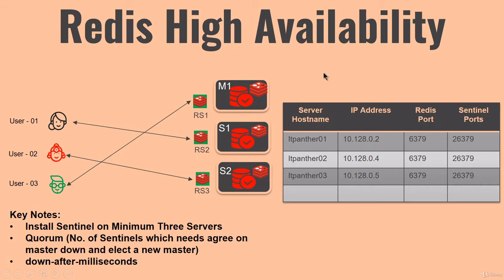So now what is the requirement which you need to have in order to perform this Redis high availability? One of the key things which you need to note is that you need to install Sentinel on a minimum of 3 servers. Okay, now the reason why you need 3 servers on which you need to install Redis Sentinel is that there is something called quorum.